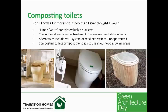There's a hierarchy of sewerage systems, and at the top is connecting to the main sewer. And if you can do that, then the EA thinks you should. Even if you present them with the case that your alternative is far more sustainable and will use less energy and less water, they wouldn't give us a permit, sadly. But composting toilets don't use water, so they don't produce wastewater. And somehow, I'm not entirely sure how, we managed to persuade them to let us have composting toilets.